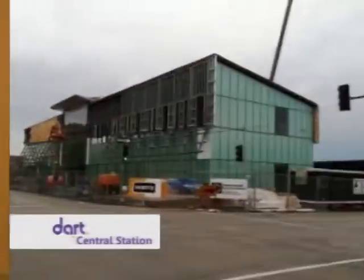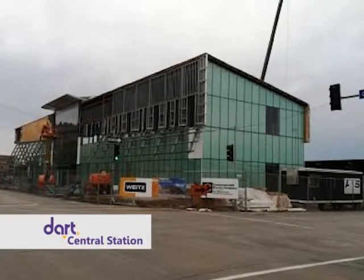I understand that the building had some energy saving features. Can you tell us a little bit about that? Yeah, I'd be happy to. The certification isn't complete yet because it takes a while to get the actual certification. That being said, the station is designed to be LEED Gold or better through the U.S. Green Building Council.